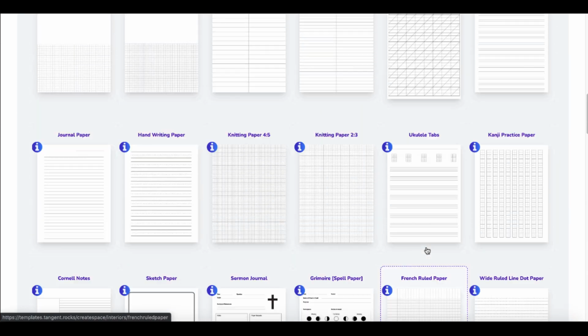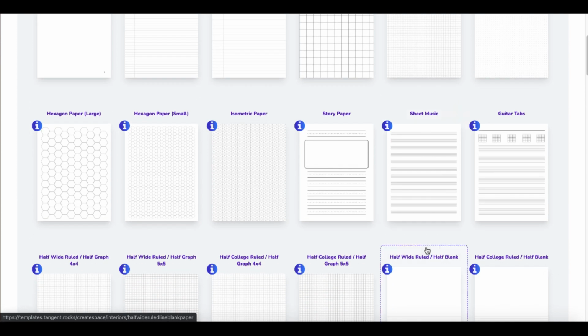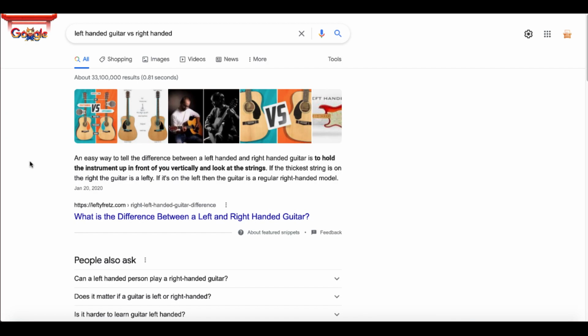And if you really dig in here and you really start looking at these different types of paper, for example, guitar tabs, take this idea of guitar tabs, take it to Google and come up with a unique angle, a unique idea on what to create, again, for a real person. How about a left-handed guitar versus a right-handed guitar player?